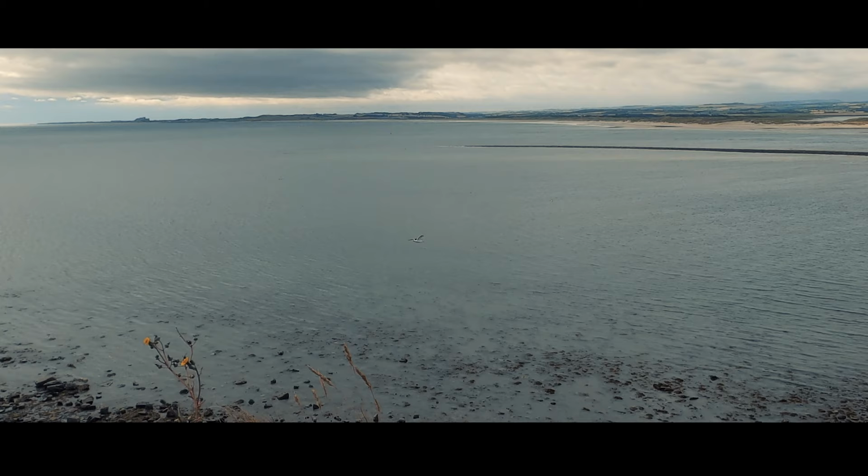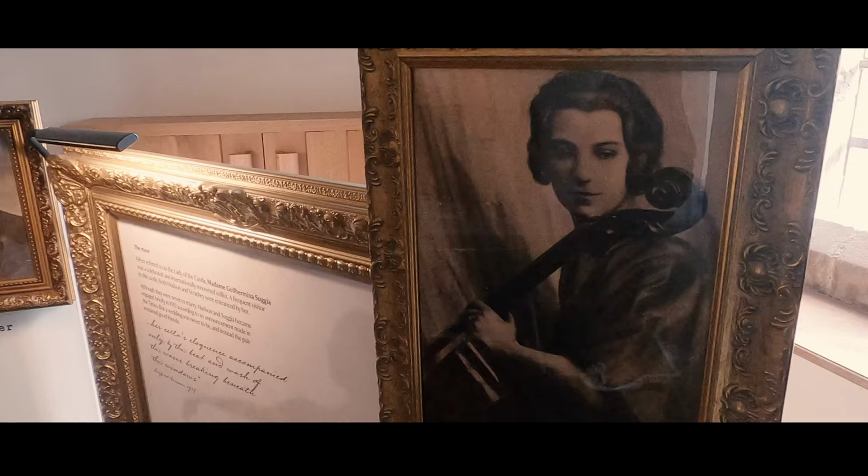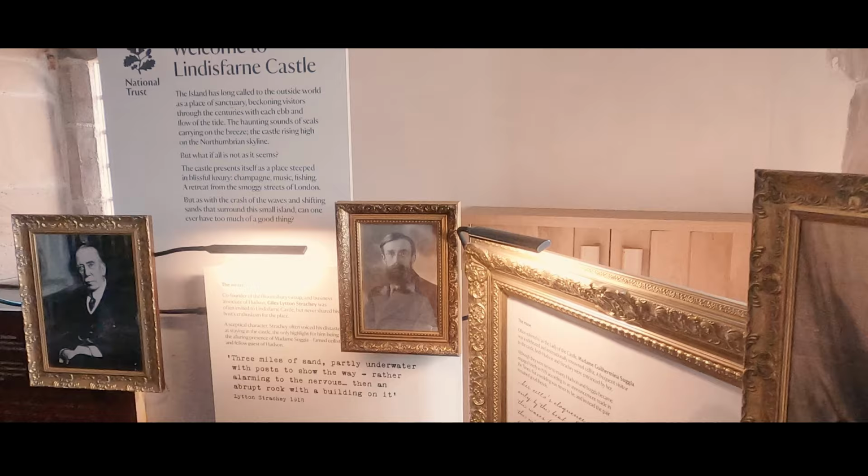Inside the main entrance, you'll find a display about the history of Lindisfarne Castle, which involves three main characters: Edward Hudson, who was the occupant, Wilhelmina Sugia, who was the cellist, and Lytton Strachey, who was a biographer that actually only visited the castle once.